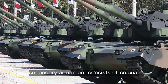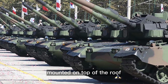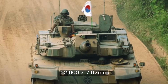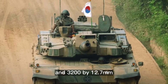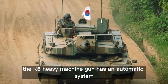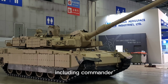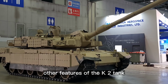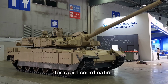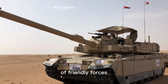Secondary armament consists of a coaxial 7.62mm machine gun and a K6 12.7mm heavy machine gun mounted on top of the roof. Both of these machine guns have a very respectable ammunition load: 12,000 x 7.62mm and 3,200 x 12.7mm. Furthermore the K6 heavy machine gun has an automatic system that identifies friend from foe. This main battle tank has a crew of 3, including commander, gunner and driver. Other features of the K2 tank include a digital battlefield management system and navigation system for rapid coordination. The K2 can rapidly report the combat situation, thus increasing situational awareness of friendly forces.